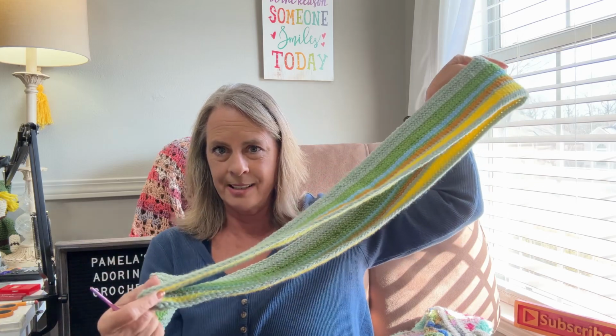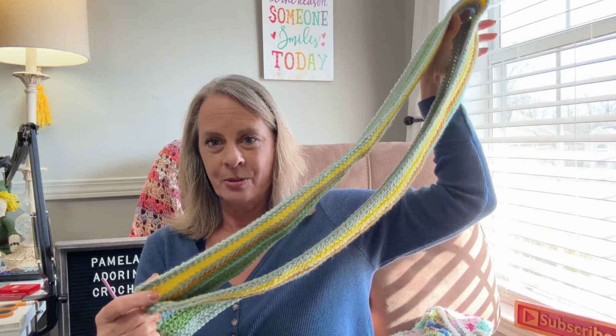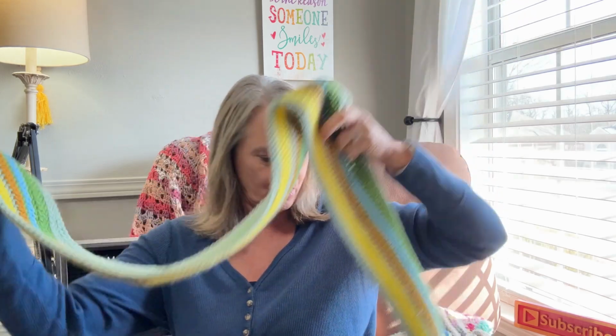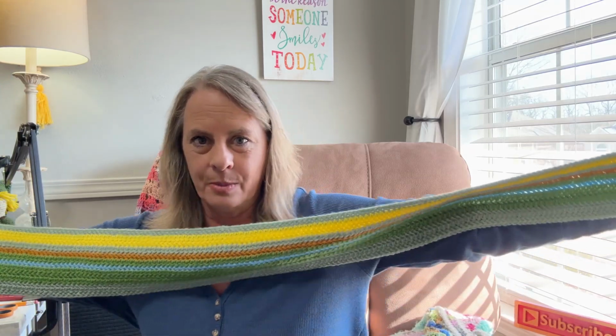You can kind of see the size there. Like I said, this is my first temperature blanket to ever do, so I don't know how big this is actually going to turn out, but I started out with 203 because I at least wanted it wide enough like that to cover me, see?